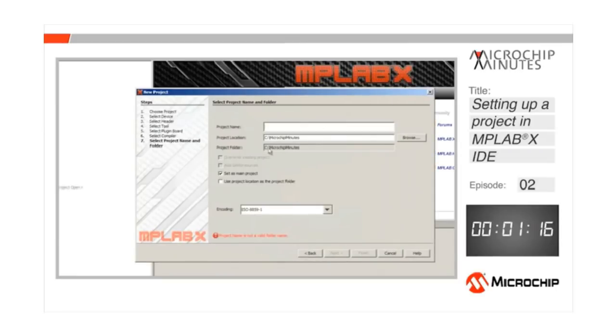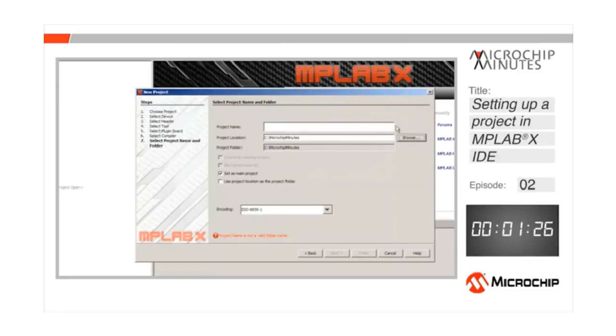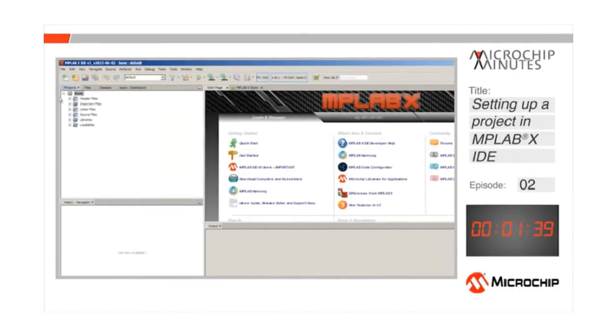Here is where we're actually going to name our project and store it in a folder somewhere. So I've gone ahead and created a folder called Microchip Minutes under my C drive. In that folder is where my project is going to reside, and I'm just going to name the project Basic. I'm going to make sure that the check mark next to set as main project is selected, and I'm going to click finish. Okay, so that's it. We're now ready to start building up application code.